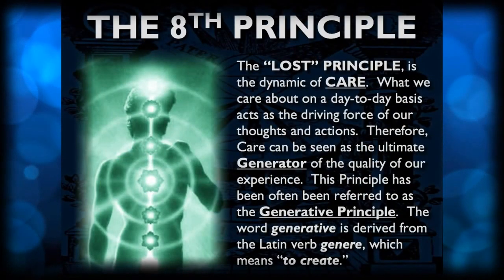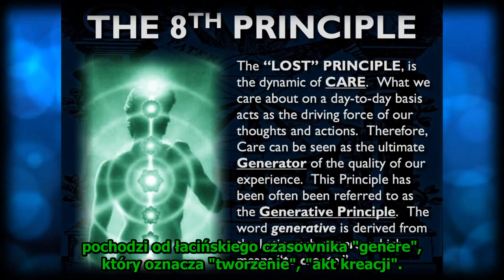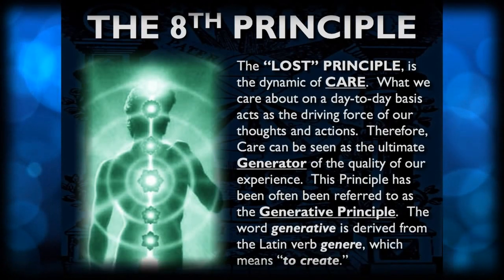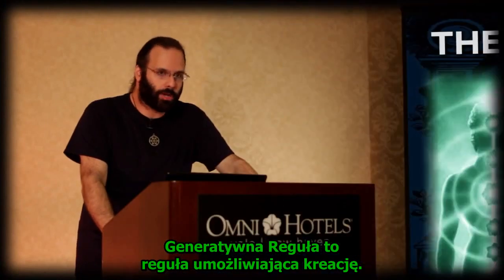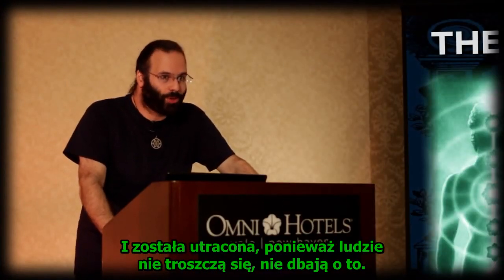Okay? It's called the generative principle because that means to create. The word generative comes from Latin. The verb generare, as we've already talked about, means to create. And the generative principle is what we create through. And it's lost because people don't care.